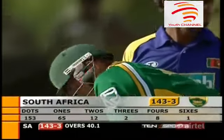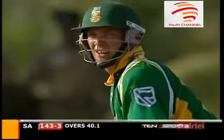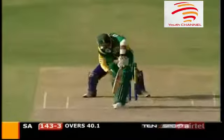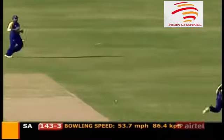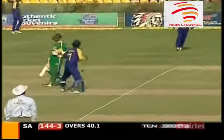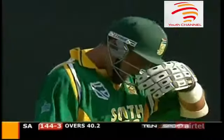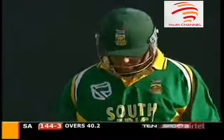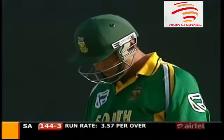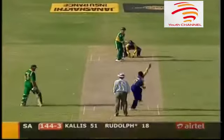Scores at 1-6. 153 dots. That shows how well Sri Lanka bowled, particularly in the middle, and particularly the spinners. That was very well played by Kallis. Waited on that delivery, played so late, and as a result was able to get it square. Sri Lanka is just continuing with those 4 men in the ring, and sufficiently on the leg side to cover the single.